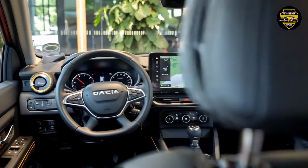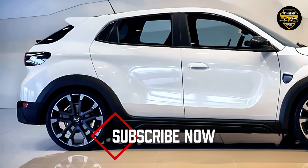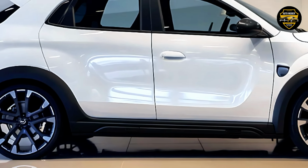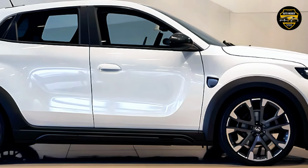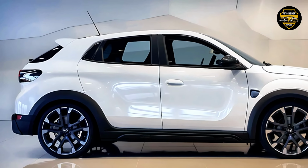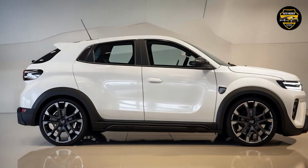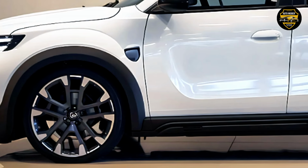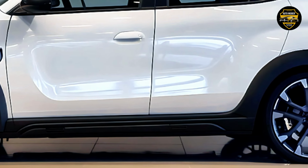The big upgrade here is the tech. Front and center is a floating 10.1-inch touchscreen on higher trims, running Dacia's updated infotainment system. It supports wireless Apple CarPlay and Android Auto, and it's fast and intuitive, finally putting the Duster in the same tech conversation as more expensive rivals. Just below it, you get physical climate controls, thankfully, and USB-C ports for both rows. The digital instrument cluster on select variants is crisp, customizable, and adds a more premium touch to the driving experience.